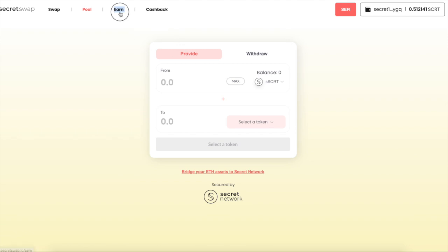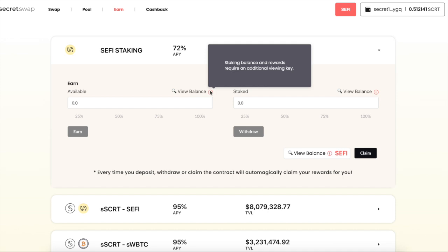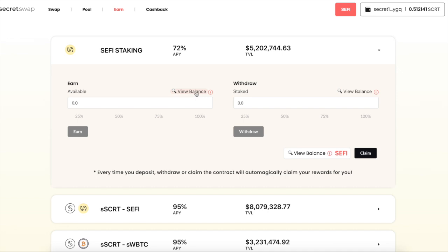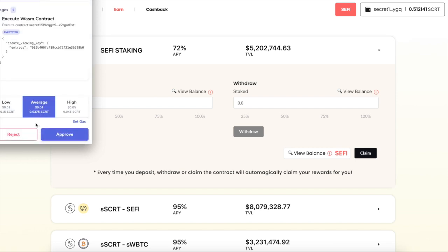I'm going to deposit my tokens in here. I probably need to do view balance, because if not, I'm not going to be able to show anyone anything. So it requires an additional viewing key. This is what's so awesome about SecretSwap. Anyone can look up my wallet address if you want, and you cannot see any tokens that I have. So I have to say, all right, you can view my balance. I know it's an extra transaction, but it's just an extra 0.01 secret tokens. It's that peace of mind. It allows you to be like, you can't see what I got and I can't see what you got. So it's like a secret. That's what I really like about it.